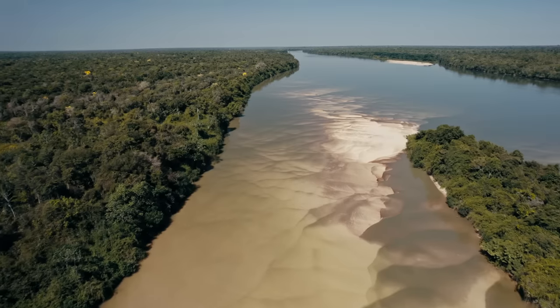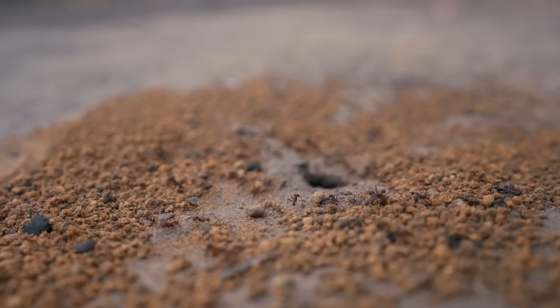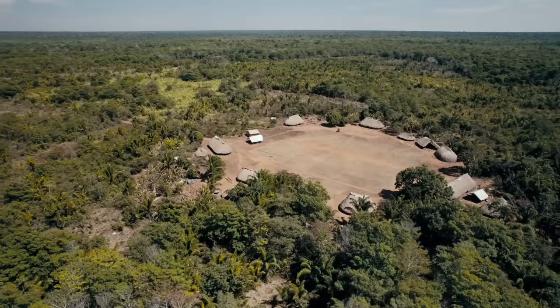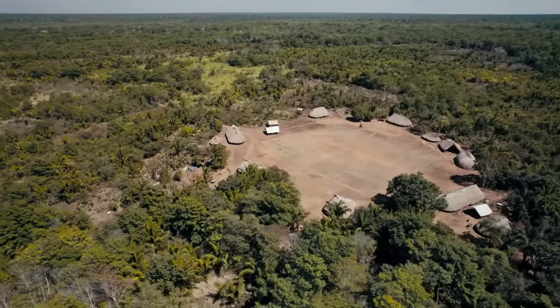2 days left. It's all we have to make the most of the rest of our Amazon journey. It is yet another amazing and immaculate Xingu sunrise. This is our opportunity to really switch things up. Last night, we got a bit of a taste of a style of fishing that I really want to do.